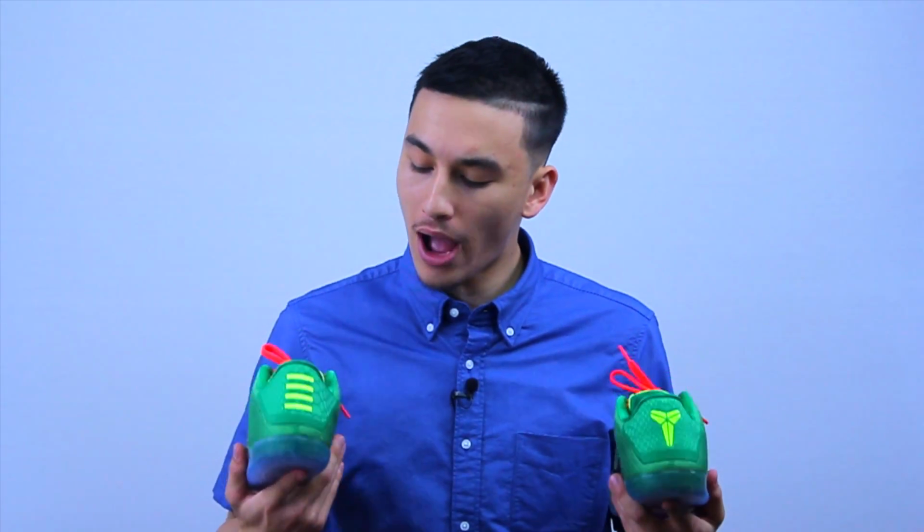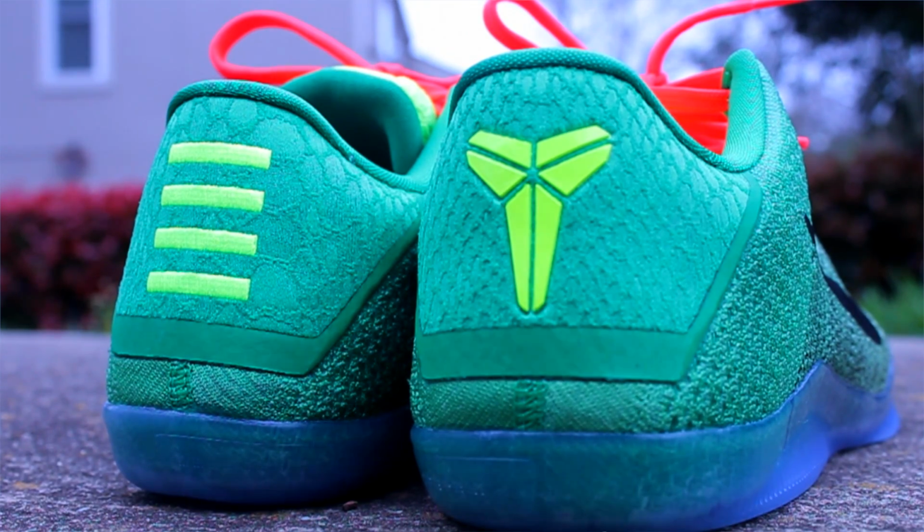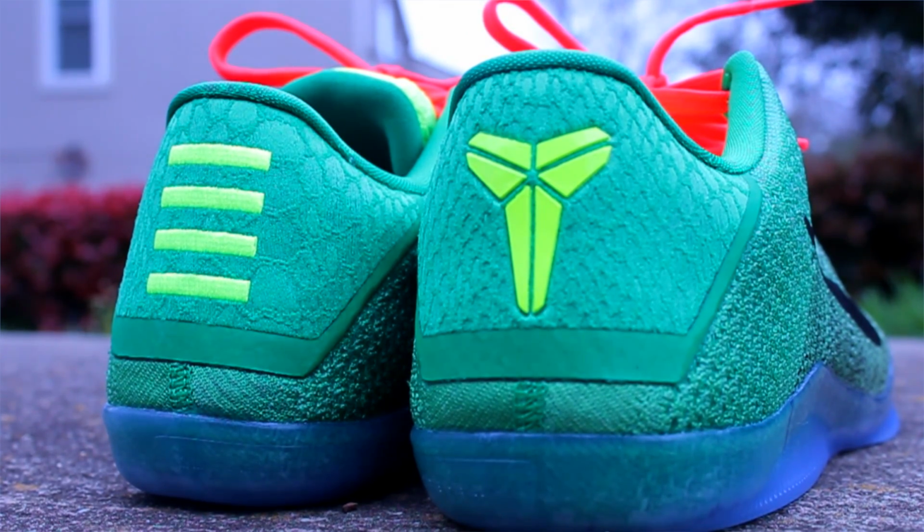Now, there were a couple options for the heel. I went pretty traditional, but there was a smooth synthetic option or this jacquard knit, whatever you want to call it. But really, it's not really knit. It's actually very hard. It's not soft like I was expecting, so there's your fair warning.